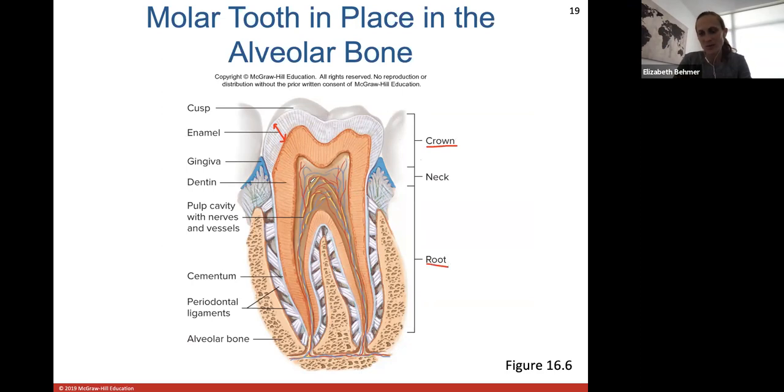Within the root, you have the pulp cavity, which is where you see the nerves and blood vessels, also known as the root canal. So the canal within the root is also known as the pulp cavity. You here have cementum, which is another part that goes into the enamel. You have different ligaments that hold the tooth into place, and then the alveolar bone itself.